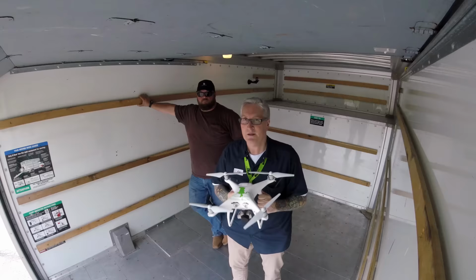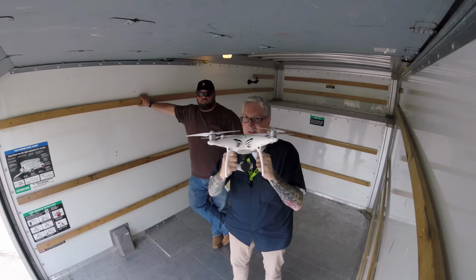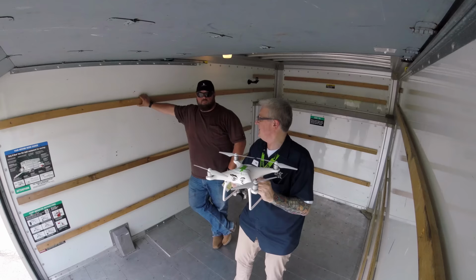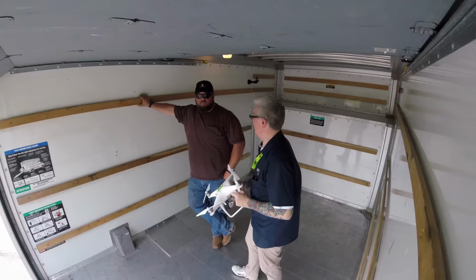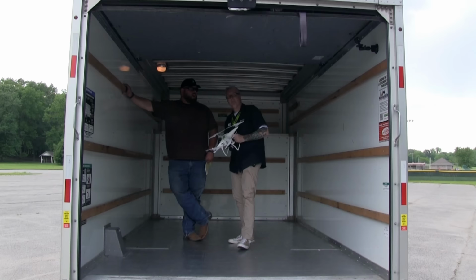It's booty cam. So the question is, if you fly this inside a closed space, and then said closed space drives across the parking lot, will this go with the van, or will it stay in one place and smash against the wall? What do you think is going to happen? I think it's going to go with it. You think it will? I think it will.